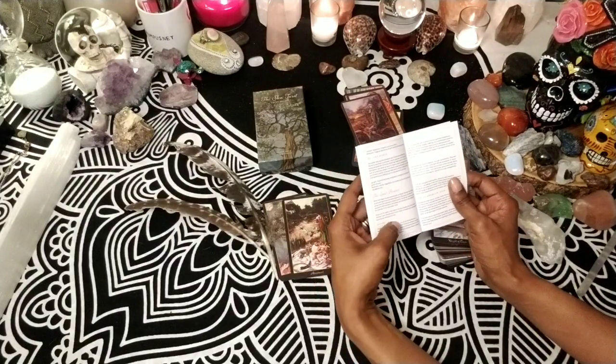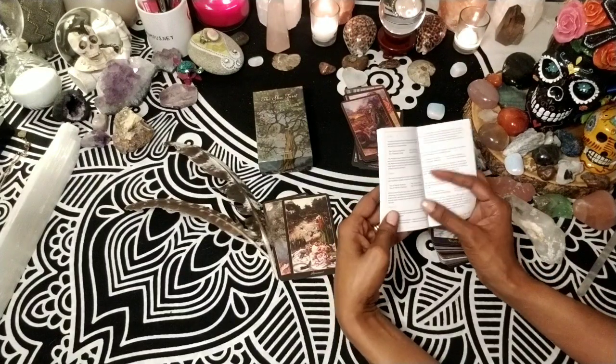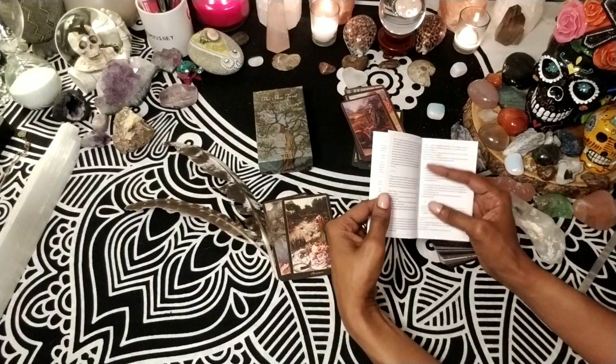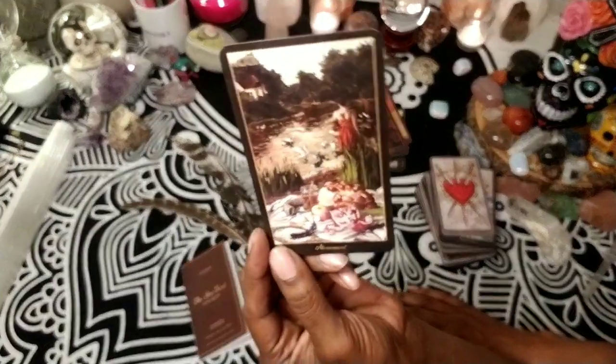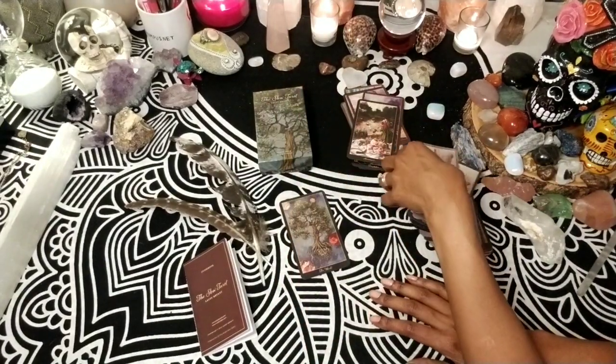She called it the Lesser Arcana for the minors. Yeah, I don't see it, but that's okay. I don't need that per se. Like I said, I can come up with my own meanings for Atonement.